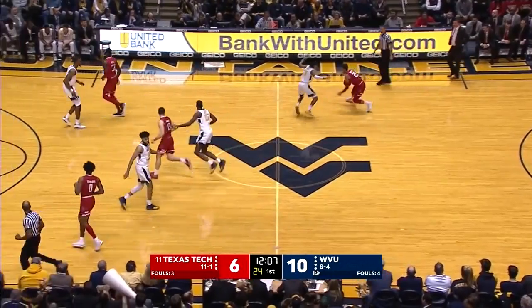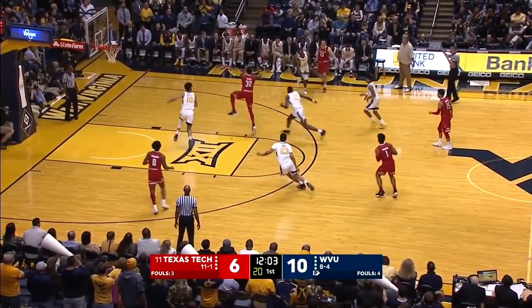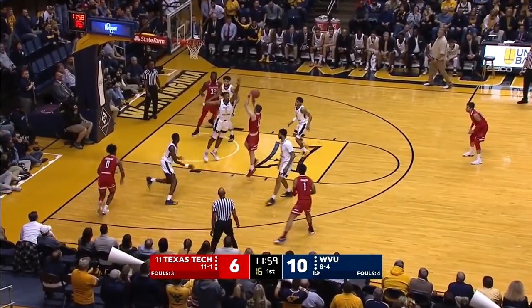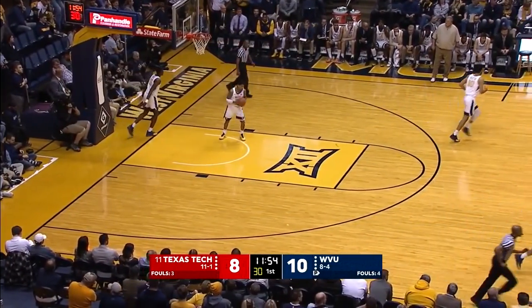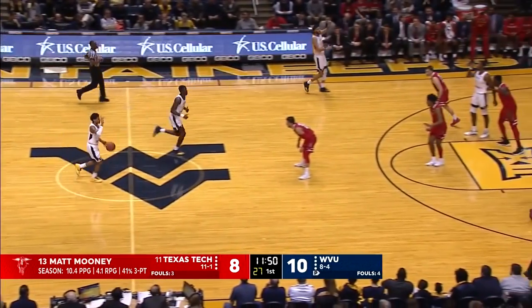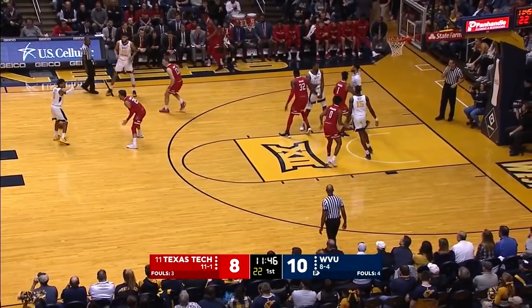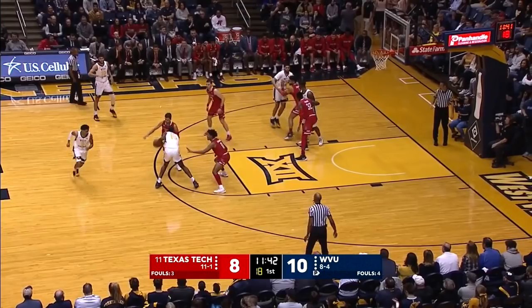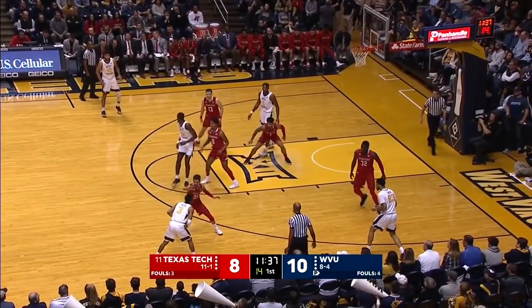It's that earmarked press of West Virginia. They're going to go after Moretti. There's no doubt about it. Odiasi gives it to Mooney. He tries, falling away. That's a tough shot from him, and he got it. Mooney is born to score, as they say, the transfer from South Dakota. And Odiasi didn't even turn and look at the rim. He had an open lane, but found Mooney on the perimeter. Over 1,500 career points at Air Force and South Dakota before landing at Texas Tech.